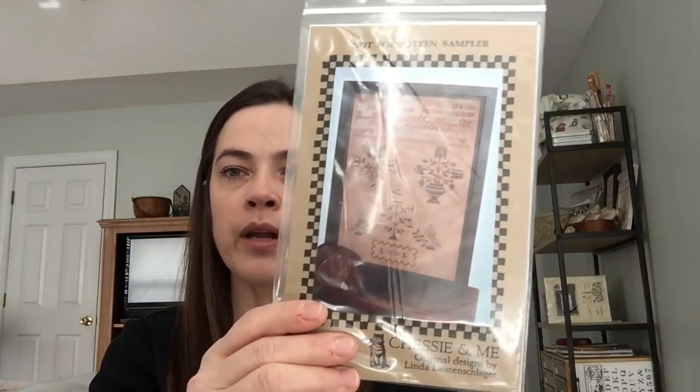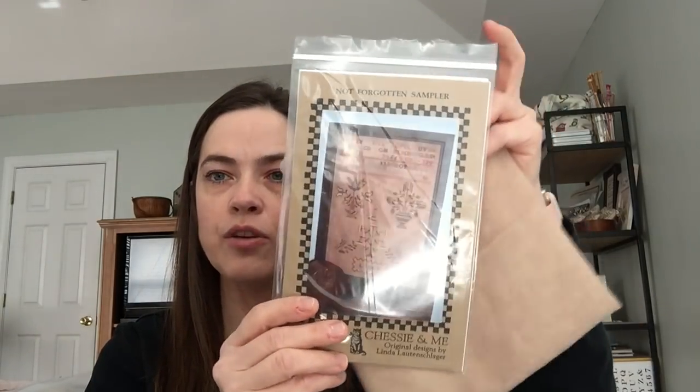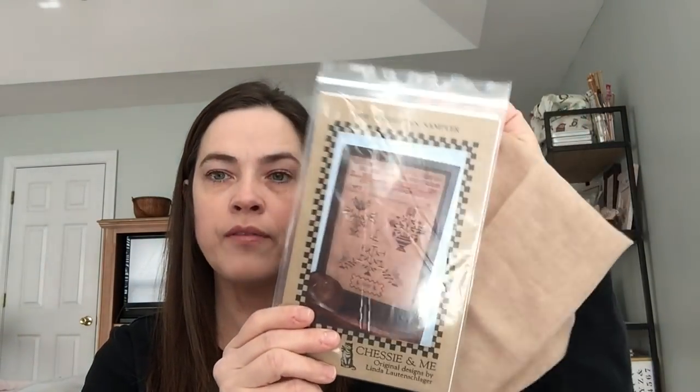So anyway, that's another one I want to start. And I'm not sure if I'll have enough fabric. I might have enough fabric to do both. So that would be nice. I probably don't, but I might. But I don't think I do.